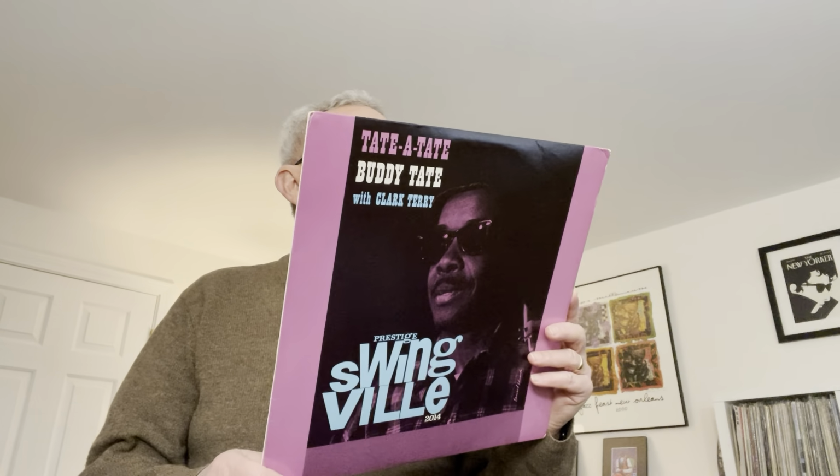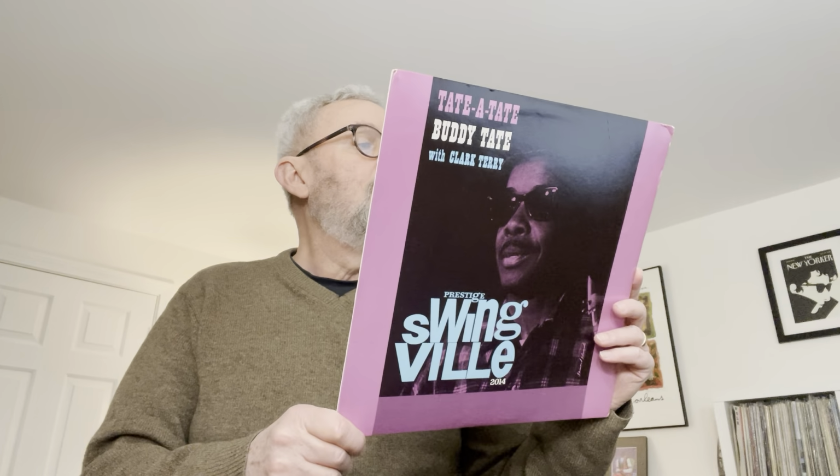Got a couple jazz albums locally. These are all things I got in local stores here in Portland. Tate with Buddy Tate and Clark Terry, with Tommy Flanagan on piano, Larry Gales on bass, and Arthur Taylor on drums. This is on the Prestige Swingville. It's an OJC. Came with the original OJC sticker, and the original price, as you can see, $5.98. And it's on the Prestige Swingville label. Really great bop jazz. This is the 1980s repress.